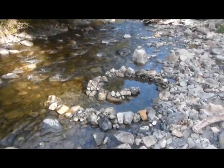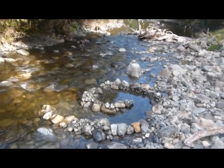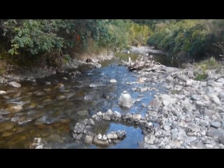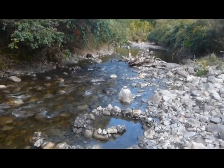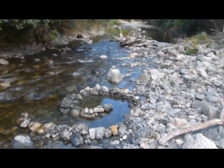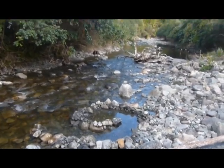So I'm going to come out at dusk and I'll put a decent amount of bait in there, and then we'll come back at night, maybe around 10 p.m. after it's been dark for maybe an hour, and we'll go and have a look then.